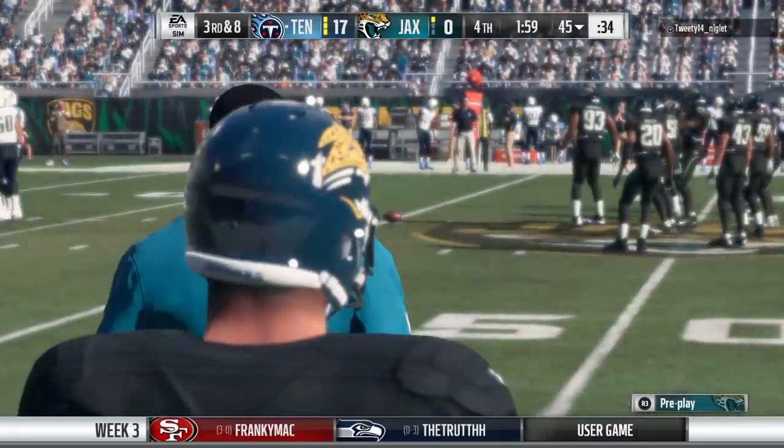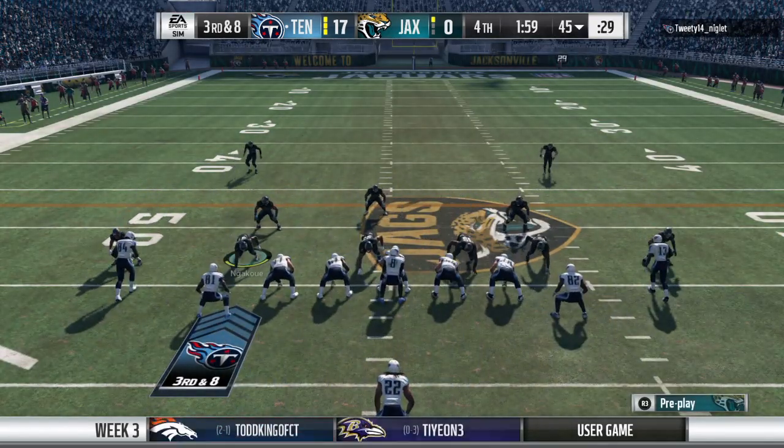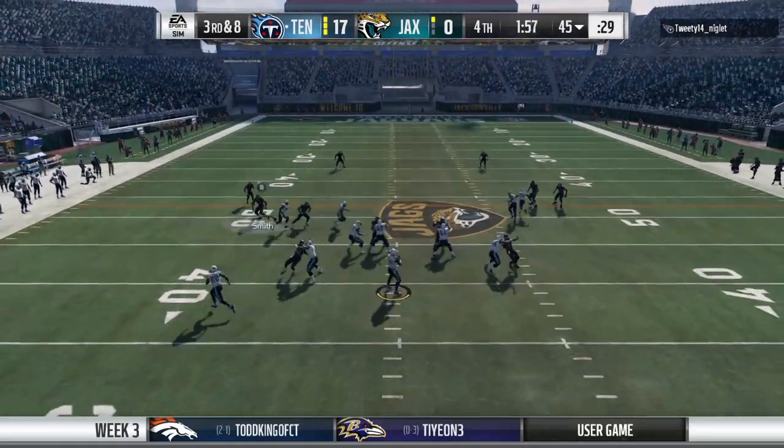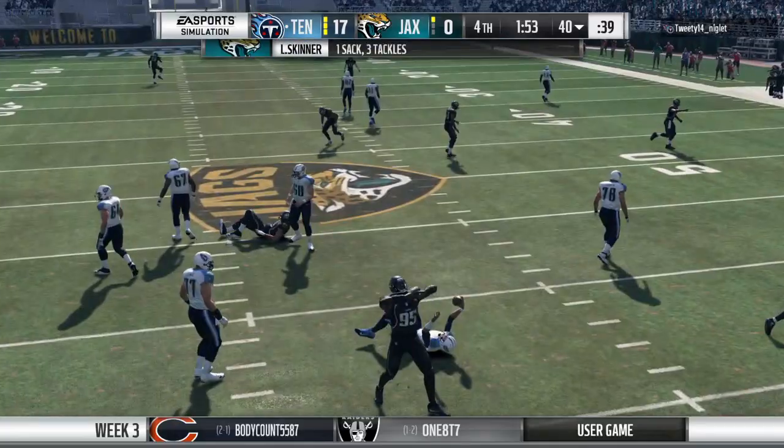The Titans on third down. Not quite 50%. 4 for 9. This is 3rd and 8. Mariota. Jaguar pressure and a Jaguar sack.